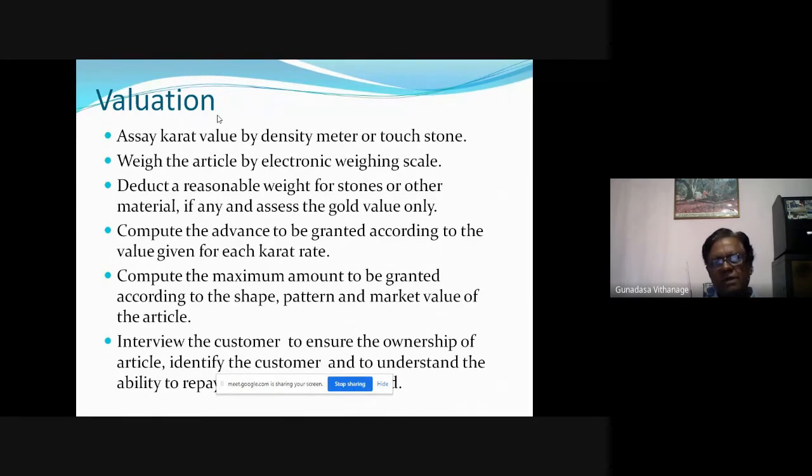What is the risk we are facing? If the article didn't redeem, can we auction it? At the present market value, if we can realize 95,000 per covering of 22 carat, if you are giving an advance of 80,000 for an entire period, you will have to collect as interest maybe 9,000 or 10,000. 80,000 advance, 10,000 interest, altogether 90,000. You can definitely recover 95,000. Therefore, no fear to give that advance.